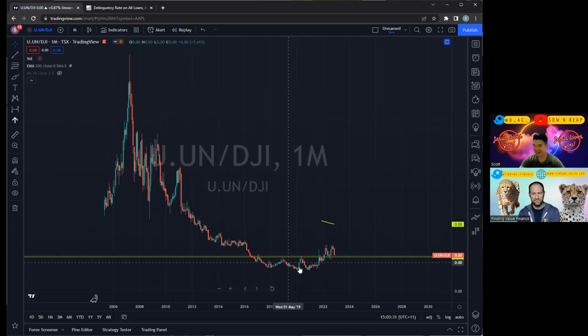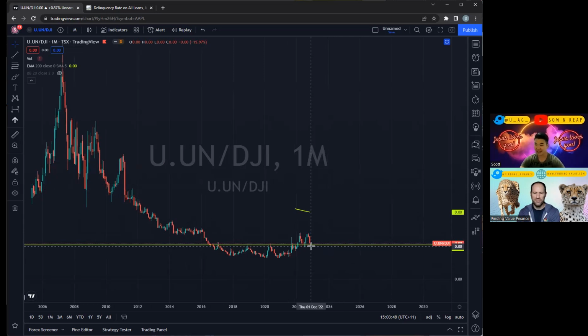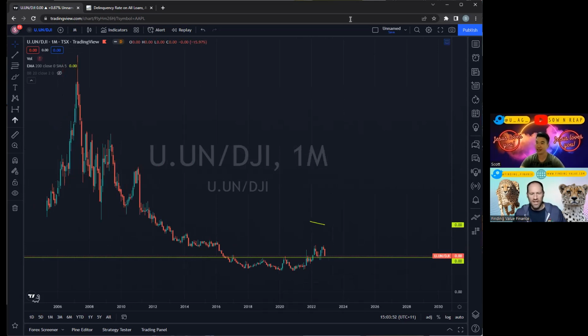So this is a breakout. This is the resistance here, and then it broke out, came back to support. Now it's trying to test the support again. And for me, this is a buy zone. Another indication that this is a buy zone: it's on support. That's why. And it's cheap. It's cheap relative to general equities, for example. So this is what you look at here.